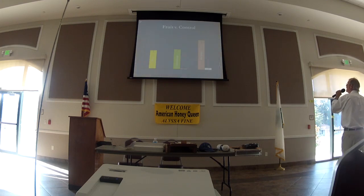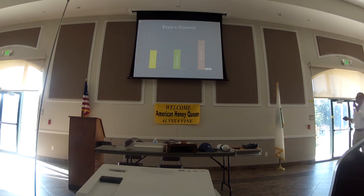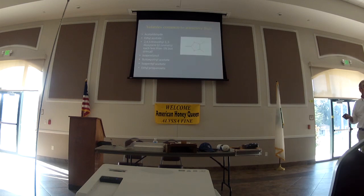Okay, good. So what happens? Oh my goodness, that's a little light, but this is pear, this is cantaloupe, and this is key apple volatiles from ripe fruit. And these are the control values where they get nothing. And as you can see, they really like to go to fruit. Really like to go to fruit. And from that, we identify a bunch of chemicals, right? Now, the interesting thing is, there's only one new one there, and that's this one here.